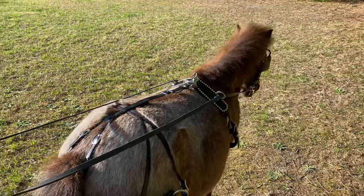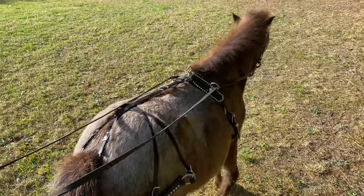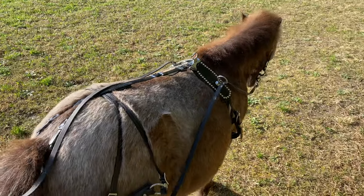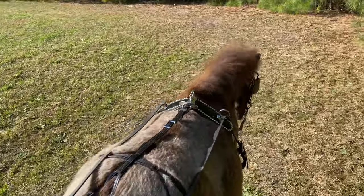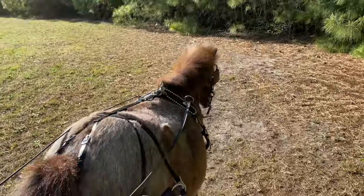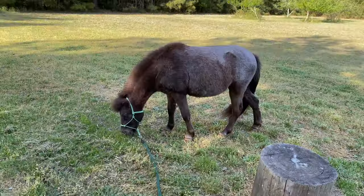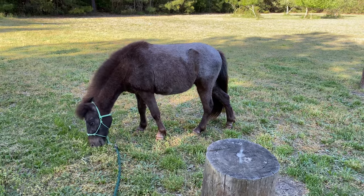Teddy, back, back. And again, sometimes he doesn't respond right away. I don't want to be pulling on the bit. Walk, Teddy, walk. I'm trying to do as little on his mouth as I absolutely possibly can. And I think he's doing really well with it. Good boy, Teddy. And now Teddy's reward. He gets some nice grass and shade over here.